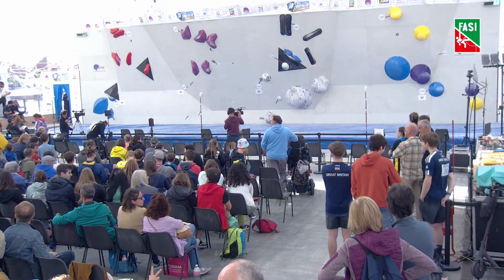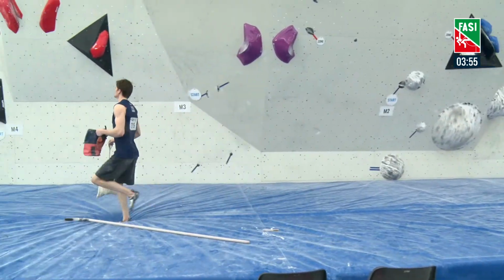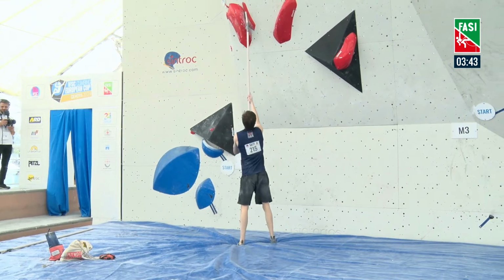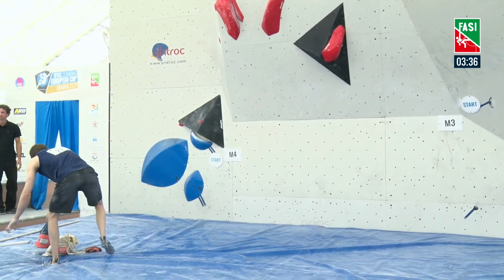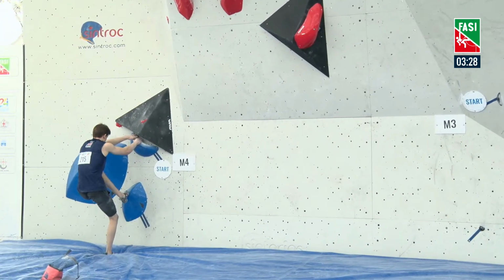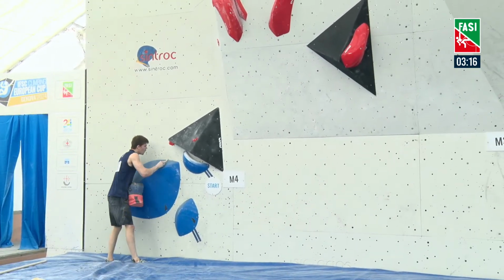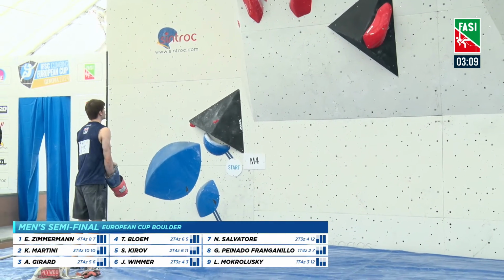We have the last athlete coming out now onto the mats. Luca. And Luca only has one top. Yeah, he could really do with this boulder. In 2 zones. No. If he tops this. And Luca didn't manage to get the zone on the first boulder. No. But if he tops this, it would put him in the finals. If he doesn't, he won't be in it. Or at least that's the information I'm looking at right now.